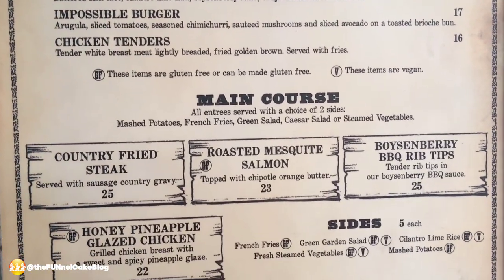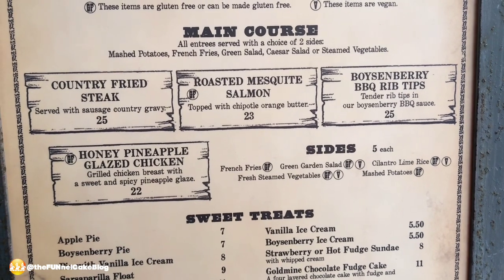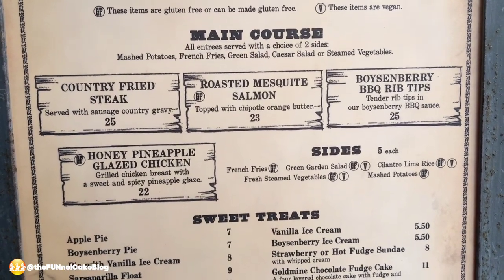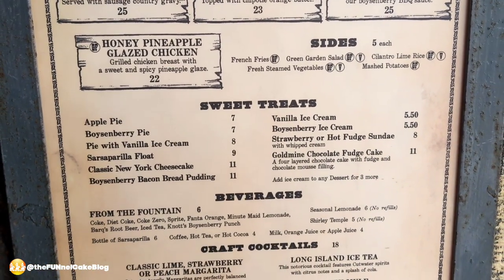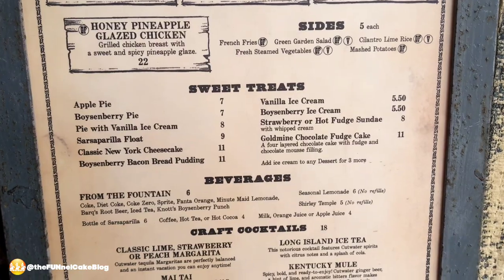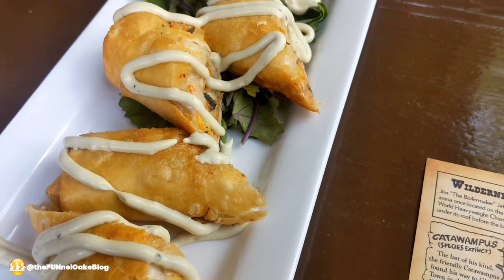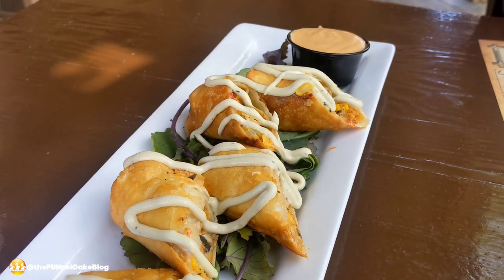And the main courses change up a bit. The boysenberry barbecue rib tips are new. They always have a salmon, but it's something different. And they always have a grilled chicken, but that has a different topping as well. And the cocktails, those may be different. So let's try a few things here. Also new are the Southwest egg rolls. Looks like some sort of chipotle dipping sauce.